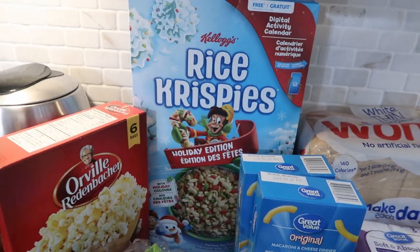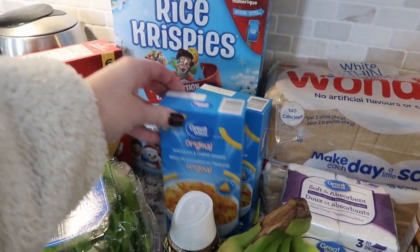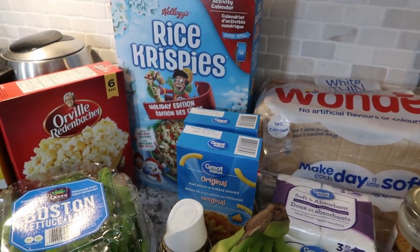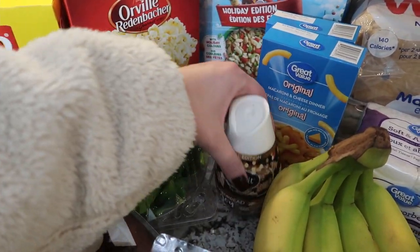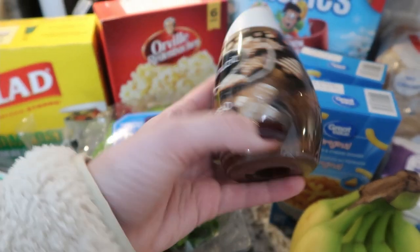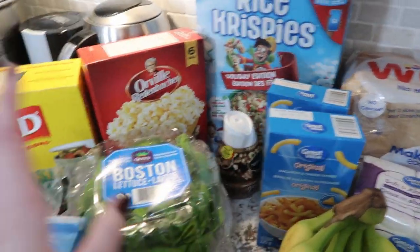Rice Krispies. I did find a box of the holiday edition. Harper really loves Rice Krispies right now. Two boxes of just their regular Great Value Kraft Dinner. It's really good for just quick and easy. It's so tasty. It tastes like the original Kraft Dinner before they changed the recipe. This I just got to put in my closet. Gingerbread Joy Special Edition Gel Air Freshener. It smelled really good. I just squeezed it and took a whiff.